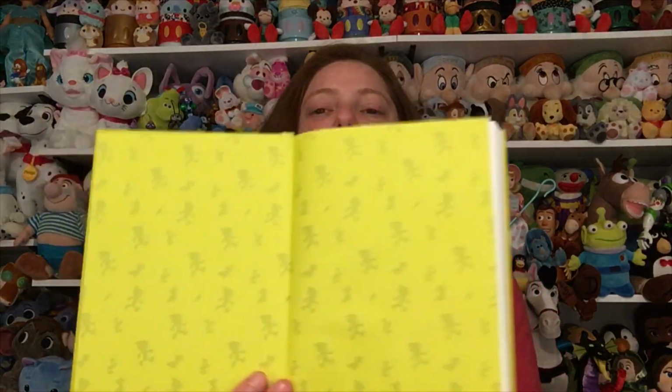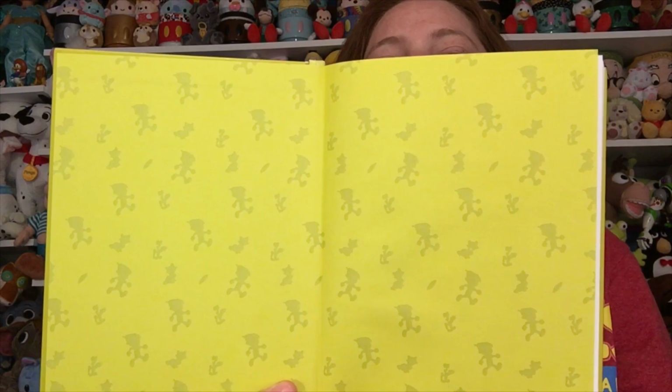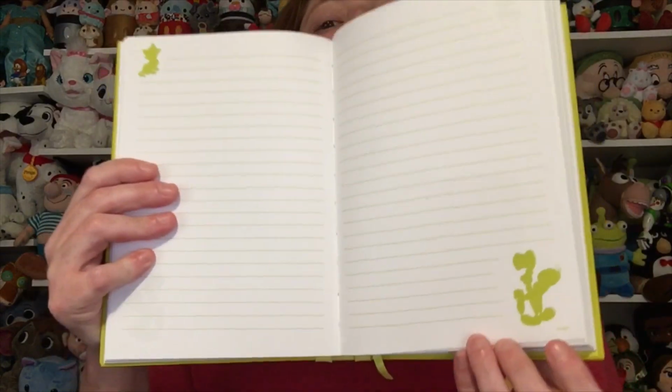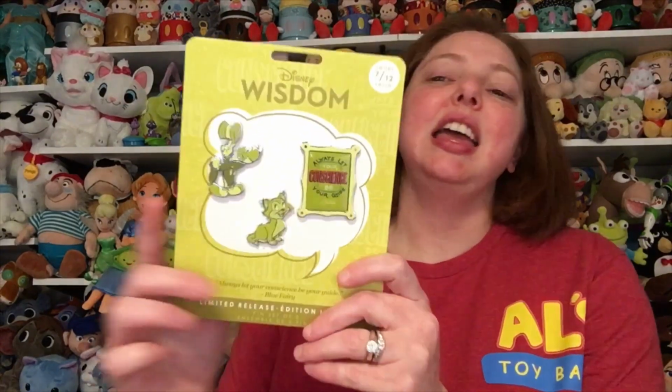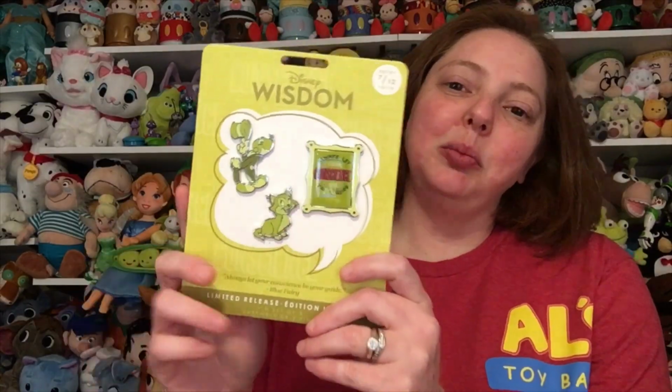And this is the journal. It has the quote on the front. And on the inside cover, it has Jiminy Cricket and Pinocchio and Figaro. And then on the inside, it has Figaro in one corner and Jiminy Cricket in the other. And like every month, I got the pins this morning too. And it's Jiminy Cricket, Figaro, and the quote pin.